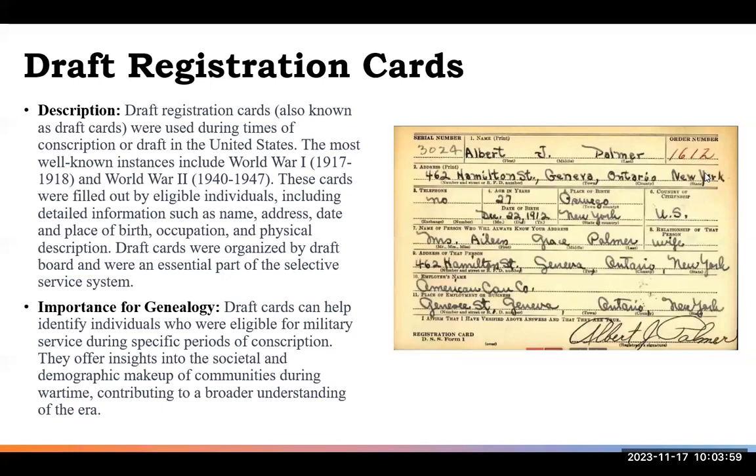Draft registration cards, also known as just draft cards, were used during times of conscription or draft in the United States. The most well-known instances include World War I and World War II. These cards were filled out by eligible individuals, including detailed information such as name, address, date and place of birth, occupation, and physical description. Draft cards were organized by the draft board and were an essential part of the selective service system. Their importance for genealogy is that they can help identify individuals who were eligible for military service during specific periods of conscription. They offer insights into the societal and demographic makeup of communities during wartime, contributing to a broader understanding of the era.